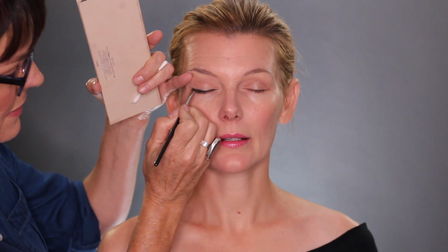And are you using an angled brush for this? Yes, thank you for asking. This is the number 266, I think. I'll put it down below. It's a slanted brush. Most lines make slanted brushes. This is a MAC brush, and this is great for eyebrows. It's also great for eyeliner, so I highly recommend something like this. Let's see. That looks great.